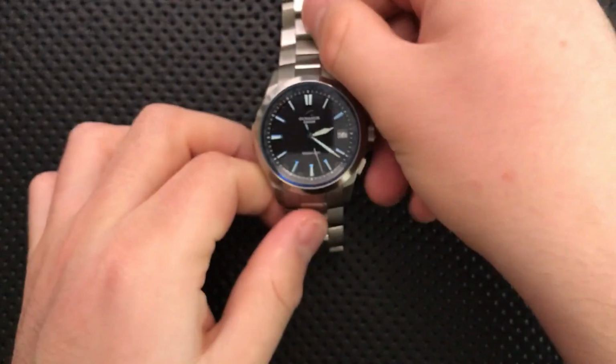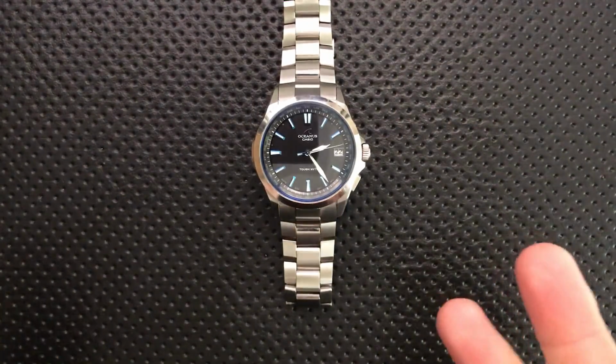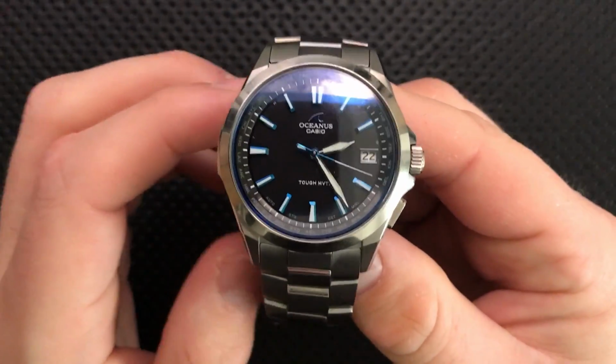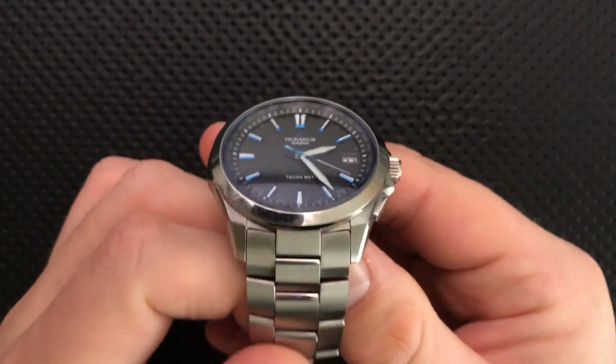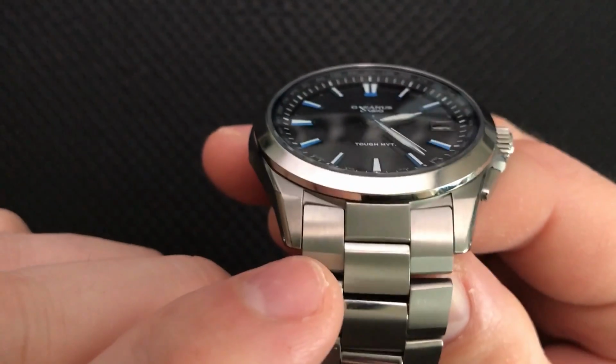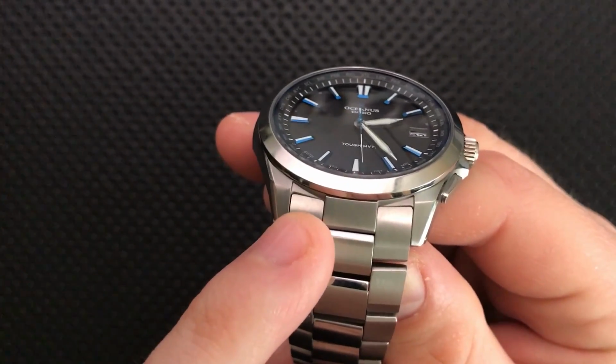So that's what's been really bringing me joy about this watch as I've worn it more and more. There are only 2 things about this watch that really bug me after wearing it for this long. I mentioned them both in the initial review, but if we look at the lugs here, we can see that this is using a weird proprietary lug.